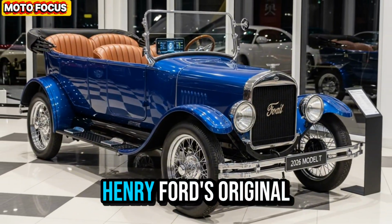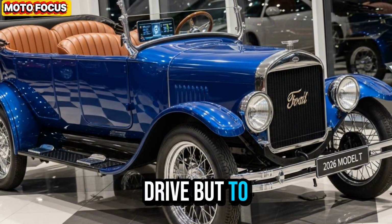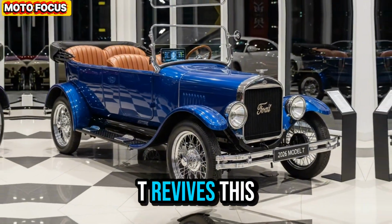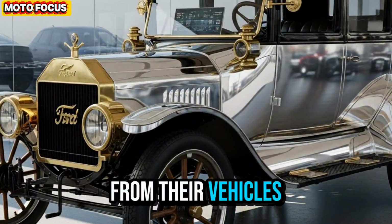All of this echoes Henry Ford's original ethos: a car built not just to drive, but to own, maintain, and understand. The new Model T revives this principle in a world where many drivers feel increasingly disconnected from their vehicles.